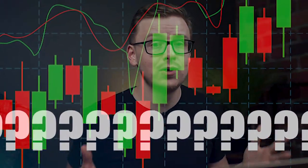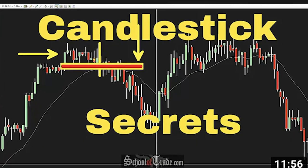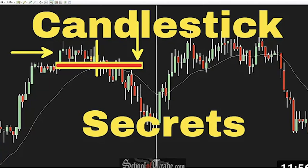Where are the red and green lines? So these things are called candlesticks, and unfortunately this simulator doesn't have any.